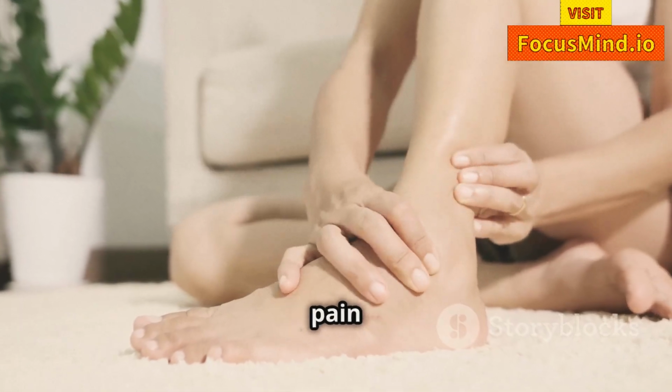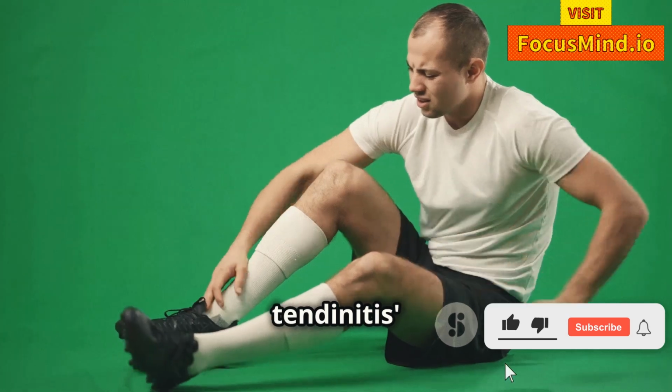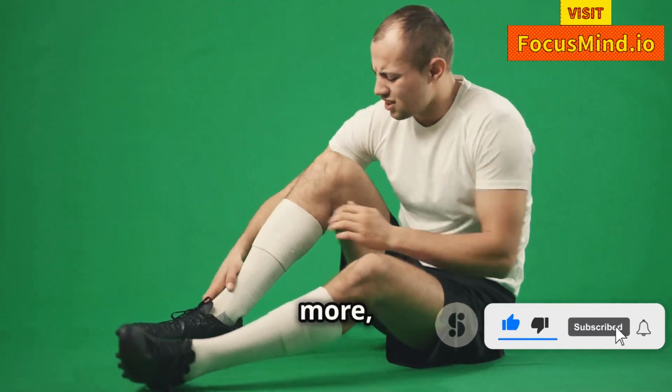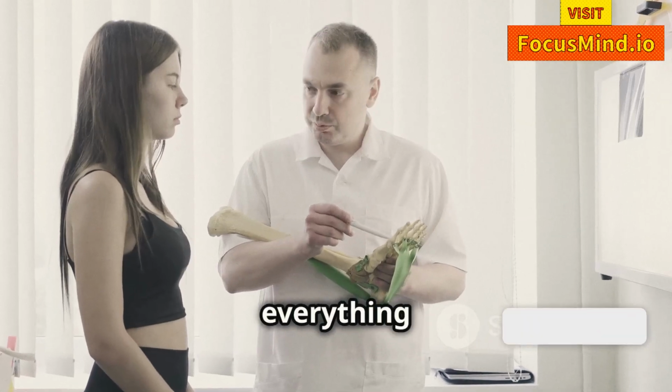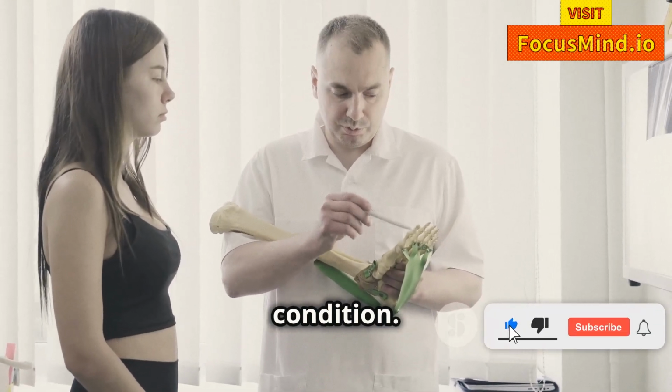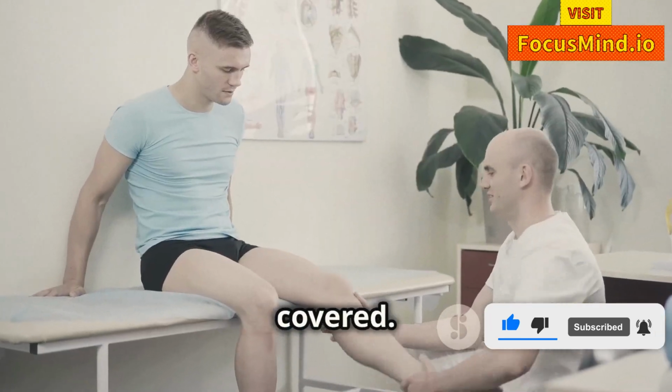If you've been dealing with pain at the back of your heel, or maybe you've heard the term Achilles tendinitis and are curious to know more, you're in the right place. Today, we're diving deep into everything you need to know about this condition. From its causes to treatments and even prevention tips, we've got you covered.